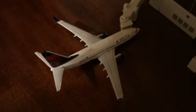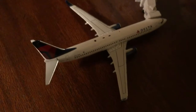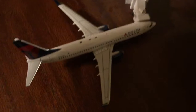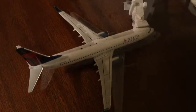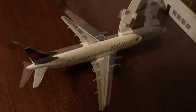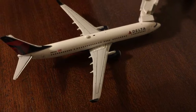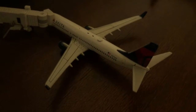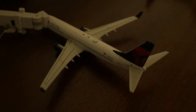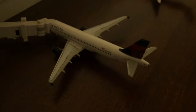The 737-700 will be heading for Savannah, Georgia. The 737-800 will be heading for LAX, in other words, Los Angeles, California. The A319 will be going to Bermuda. The 737-900 will be going to Tampa, Florida. The other 737-800 will be going to Cincinnati, Northern Kentucky. The A320 will be going to Roanoke, Virginia.